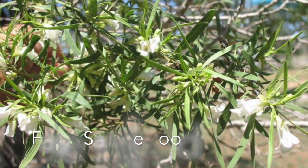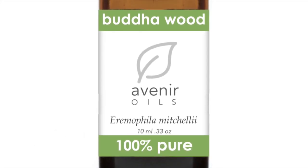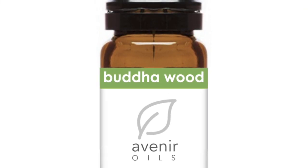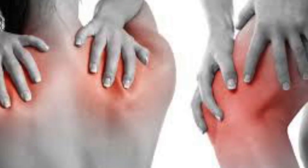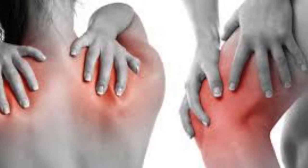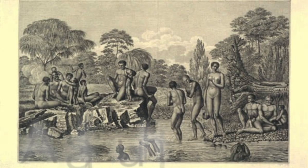One of the species, known as false sandalwood, contains essential oils and is commonly known as Buddhawood. The oil is extracted by steam distillation and has been used as a mild analgesic and as an aromatic additive in toiletries. This essential oil is used today to relieve muscular aches and pains due to its anti-inflammatory properties. This oil has a relaxing, soothing scent and is also good for meditation.